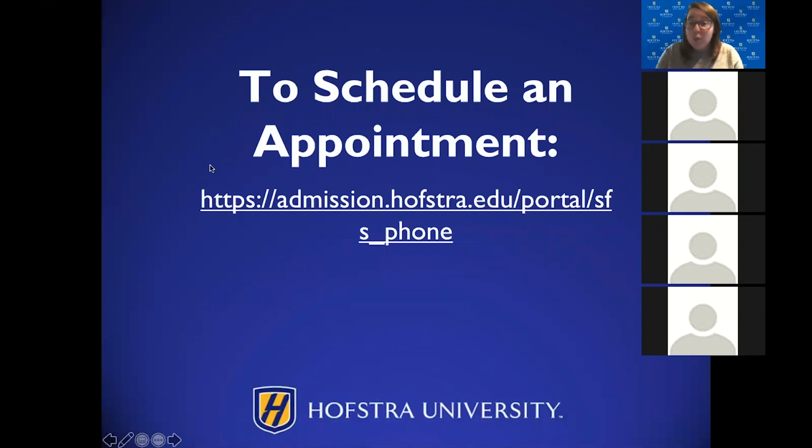How much is the enrollment fee? So I'm assuming this is for the payment plan. Typically for the payment plan, it's $60 for the auto debit payment plan, and it's $90 for the non-auto debit payment plan. Again, this would be due once in the fall and once in the spring in order to enroll.